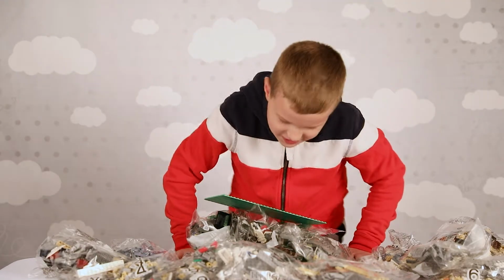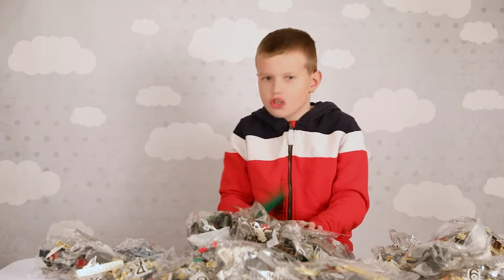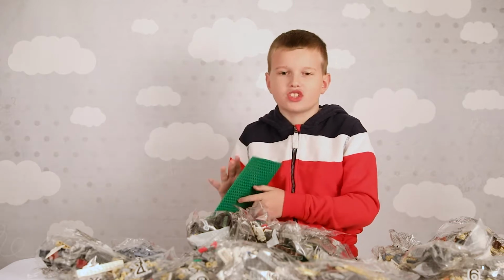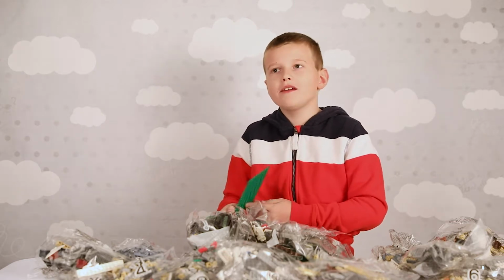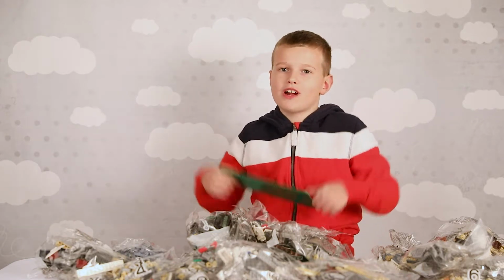So this is the smaller building, because it has small plates and it has another number code. So I think I'm gonna first make the small one. Why? That's a very good question, because I don't want to go big. So, let's get to it.